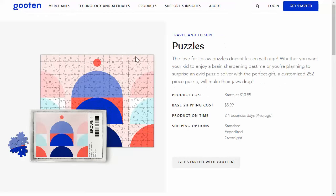So the next one is actually puzzles, and this is from Gooten too. I'm sure a lot of people do print on demand puzzles at other print providers, but puzzles is something that I've actually been thinking about with one of my stores. So what I want to do is basically create custom puzzles for people in my niche. So it's going to be pretty cool to see if that works out or not.